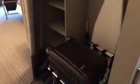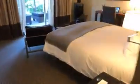They bring you to your room in a golf cart. Somehow they got my luggage over here while I checked in. I checked in super fast because I'm here with Honda. And they had everything ready, so.